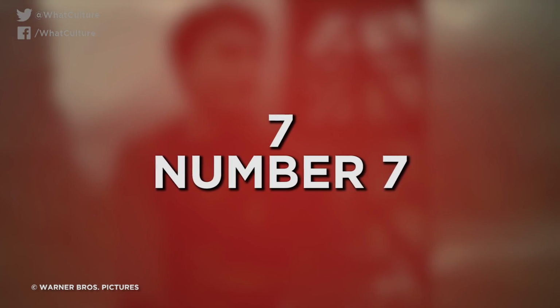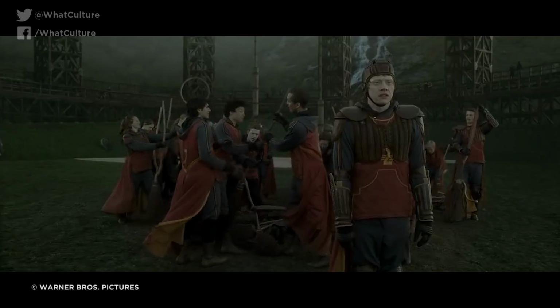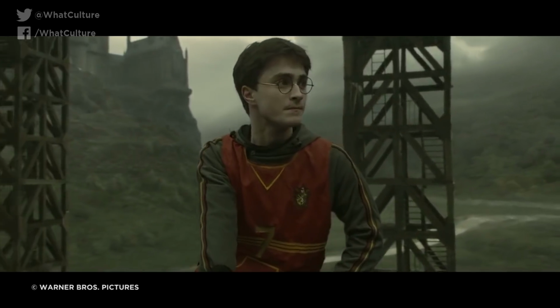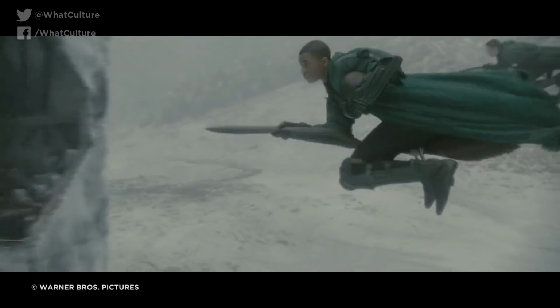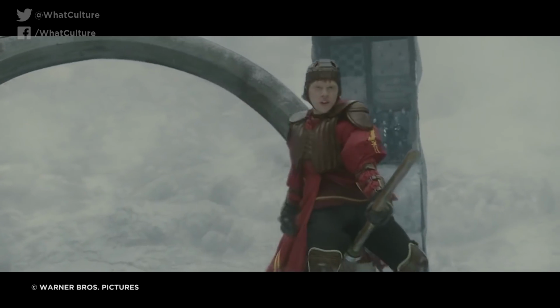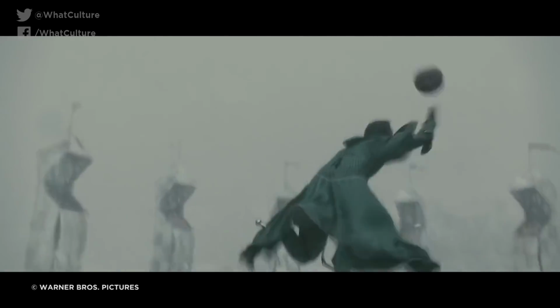7. Number 7. In his first and only year as the captain of Gryffindor's Quidditch team in The Half-Blood Prince, Harry must step up from being the squad's match-winning seeker and become the leader capable of turning the rabble into an organised, winning unit. In the end, because of course this is how it goes, the Gryffindor team under Potter's command are able to continue the legacy of previous captains by winning the prestigious Quidditch Cup.